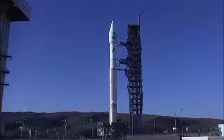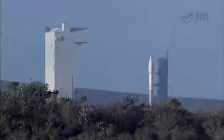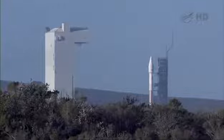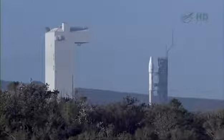We're about a minute away from actually starting our tanking operations. One interesting thing today is that we have three cameras on the rocket, two on the Atlas, one on the Centaur. On the Atlas, one is facing down, the other is facing forward, and the one on the Centaur is going to be facing forward toward the spacecraft. So we should have some very good video during launch throughout the flight coming to us, and we'll be putting that out for you as long as the video is usable. We're at T-minus 1 hour, 45 minutes, 15 seconds, and counting. This is Atlas Launch Control.